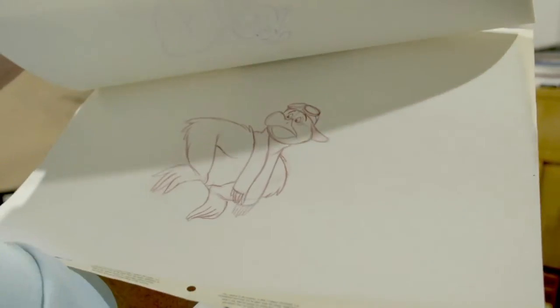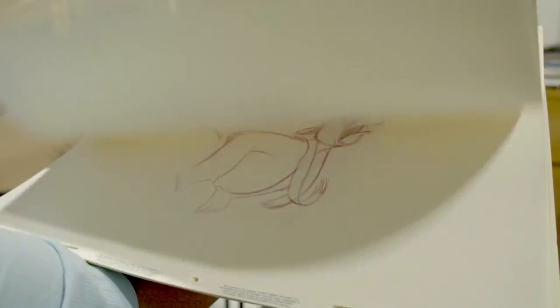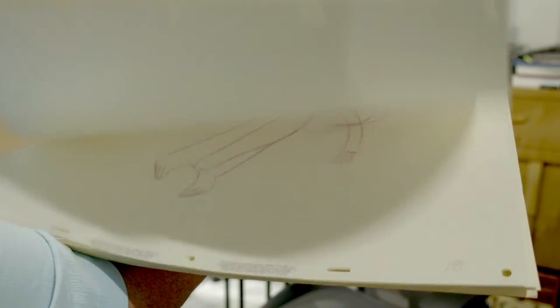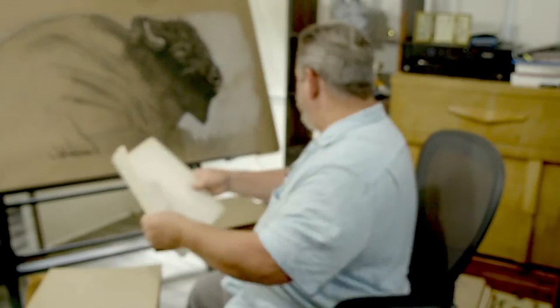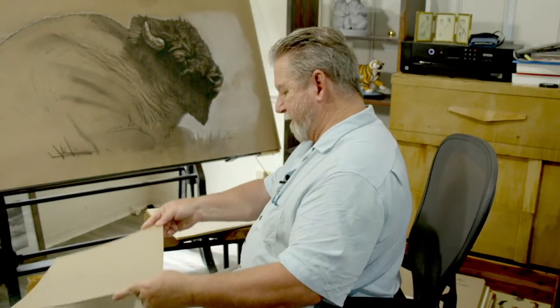So this is, he tries to get out, and then he's stuck. You can see the overlap on the scarf, and his goggles even shoot out and hit him back in the head. That was a fun one. There we go. So another shot of Wilbur from The Rescuers Down Under. These are all little shots from when I was a junior animator.